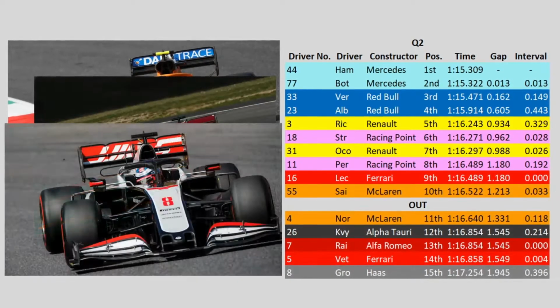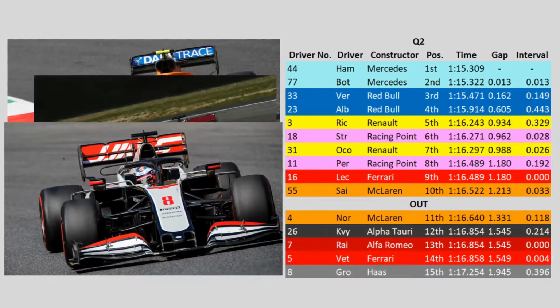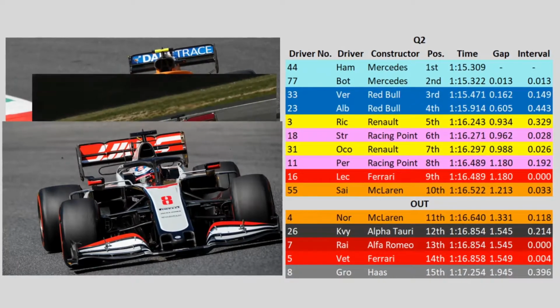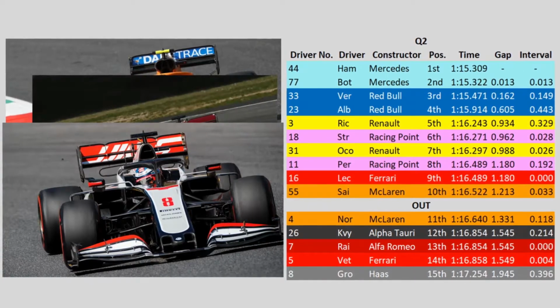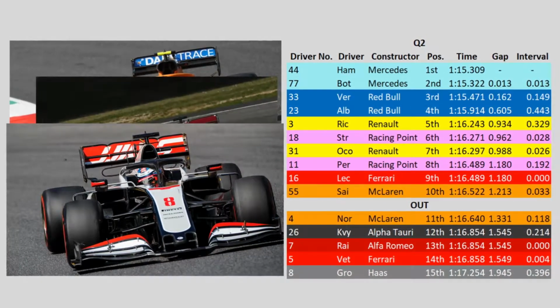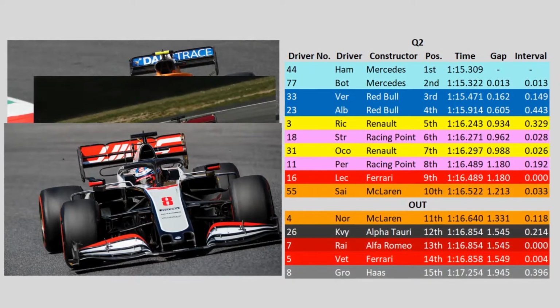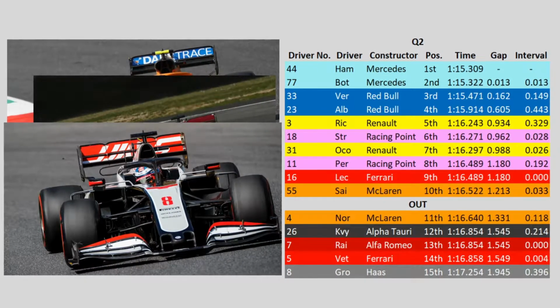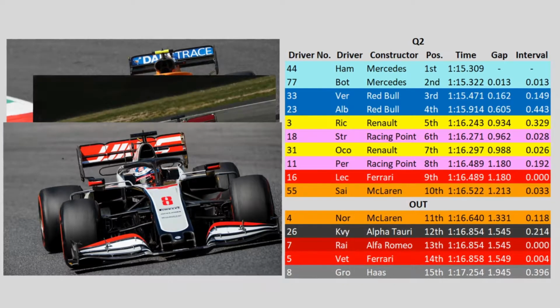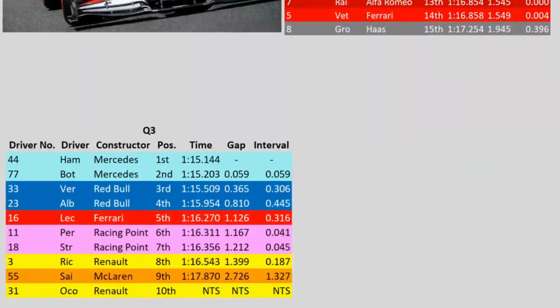And for the 2nd time in succession, we see a Haas with Romain Grosjean this time at the bottom of the timing sheets, P15 and out in Q2. And so with Q2 done and dusted, with the 2 Mercedes going through as always, the 2 Red Bulls making it through, the 2 Renaults, the 2 Racing Points, Leclerc and Sainz, we head to Q3.